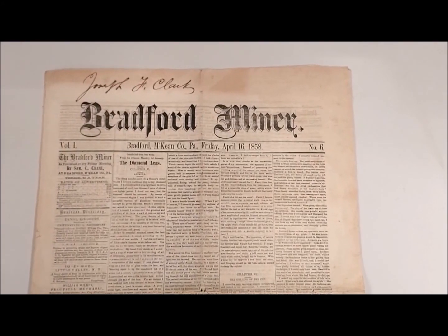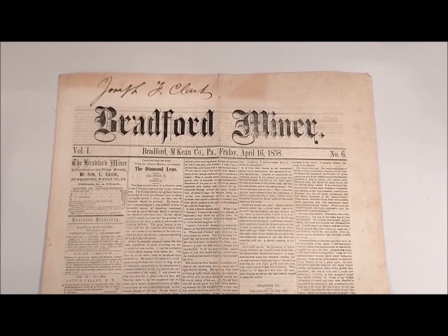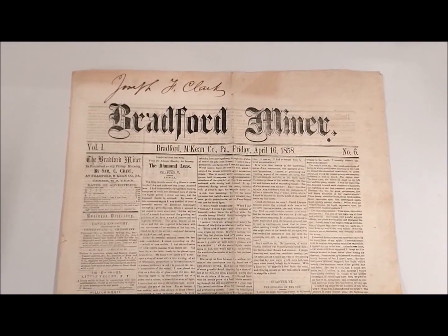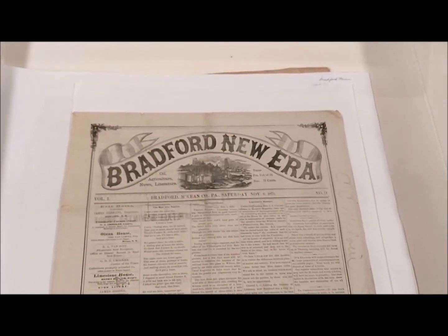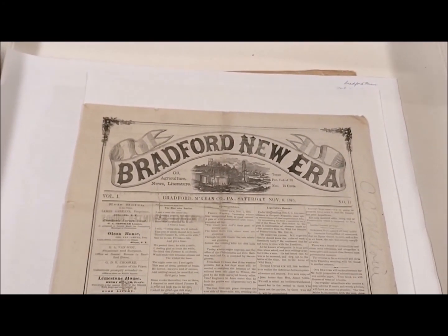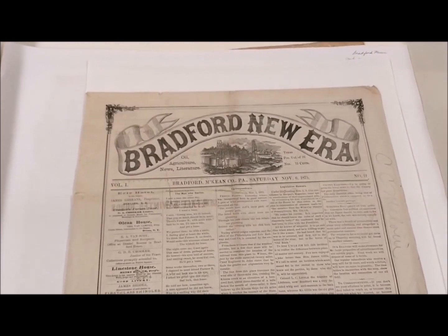We also have an edition of the Bradford Miner, which dates from April 16, 1858. This is the first newspaper that was ever published in Bradford. Another one of our rare newspapers is the Bradford New Era, which dates from November 6th of 1875. It was published in Bradford, and it predates the Bradford Era.